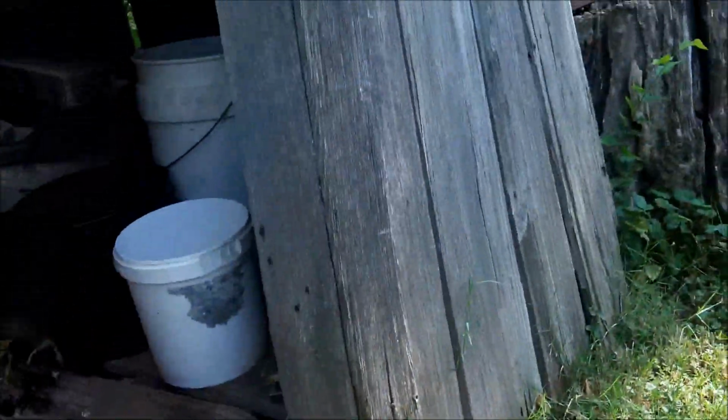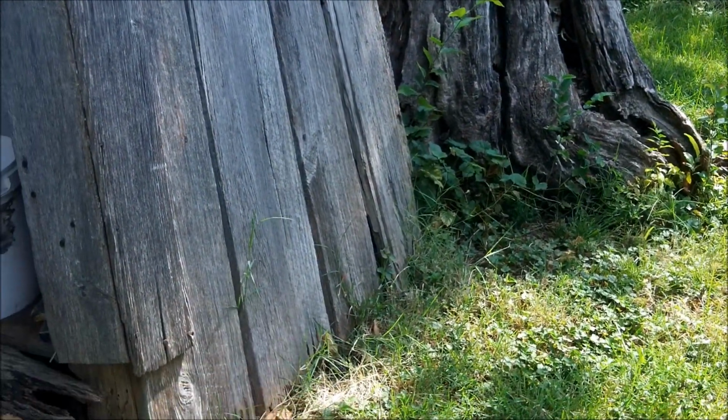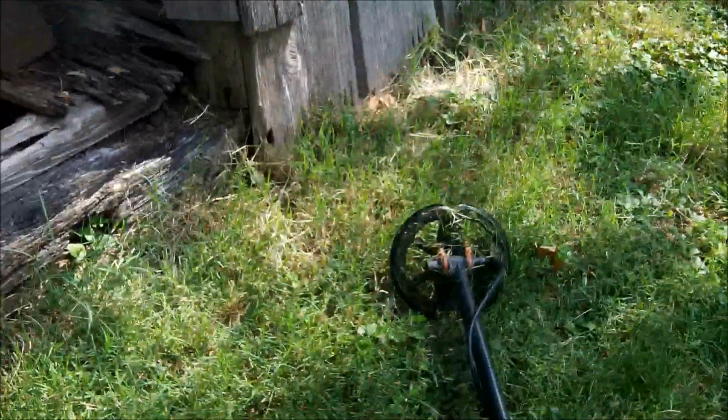So that's pretty cool. Yeah, it's an old shed. You might remember it was in one of my thumbnails about 4 or 5 weeks ago. But I'm just sort of coming back over here and really working close to it with the small coil.